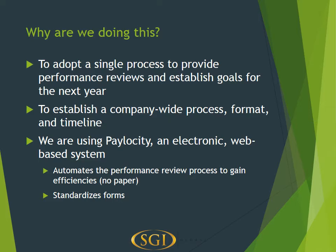Also, we are using Paylocity, which of course again is our electronic system. And the nice thing with Paylocity, it is going to automate the process. So your performance review form will stay in Paylocity for the entire year. So if anytime you need access to your performance review form, you can certainly go into Paylocity and see it, and your manager can see it as well. But there will be no paper that you need to print out and send into HR because your form will stay housed in Paylocity. And again, the reason why we're doing this is to standardize the form across the entire organization.